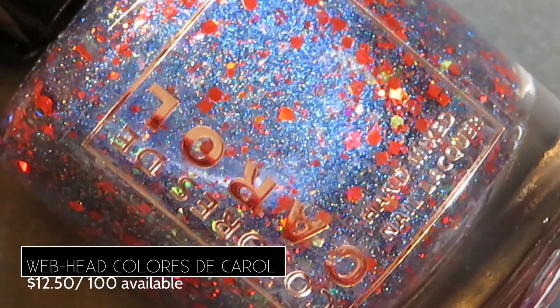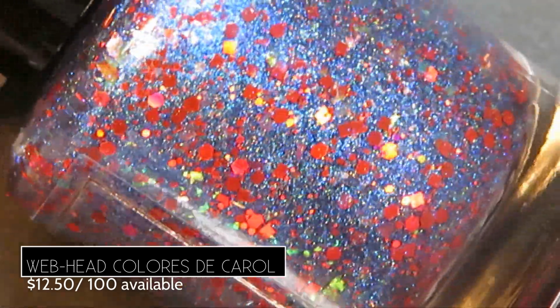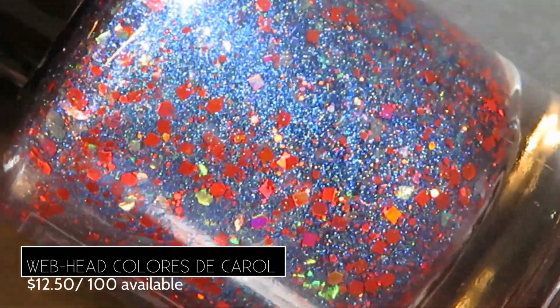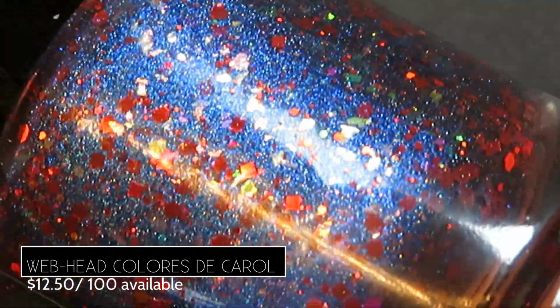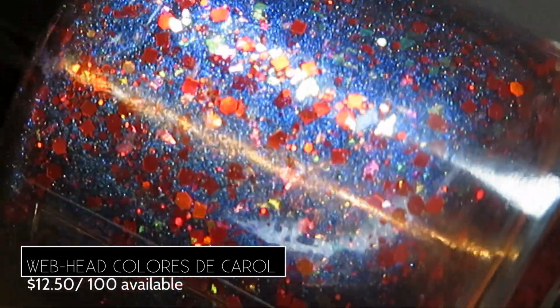And this month, Coloristic Carol is jumping on Hella Handmade Creations. This is their first polish in the series, and it's called Webhead. It's described as being a cyan blue linear holographic with red holographic glitter and iridescent chameleon flakes. It retails for $12.50, and there is a 100 bottle cap.